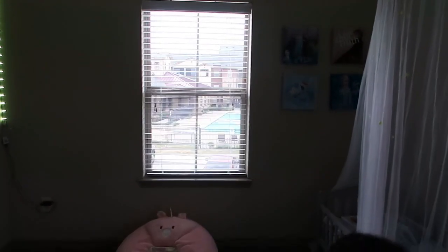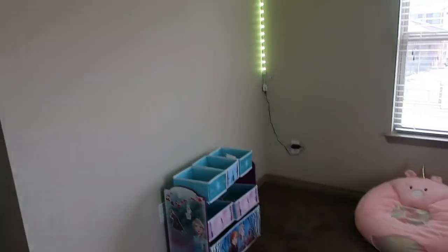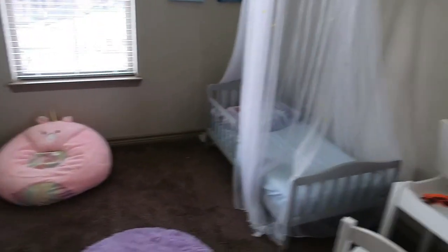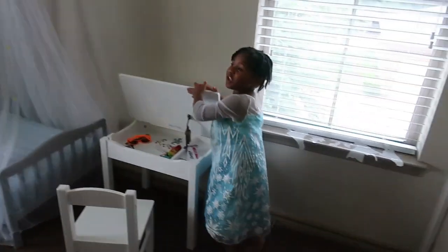So I'm probably going to get some pictures, and then I don't know what else. Probably some little trinkets to add to her room. I don't know yet. But that is it for now, guys. This is her room. It's going to come along slowly but surely.